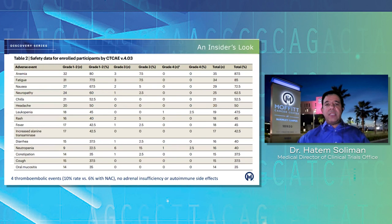And as far as side effects go, the treatment overall was quite well tolerated. It did not result in any kind of significant increase in unexpected side effects that we would have seen basically by combining the two agents. Many of the side effects were ones that we would expect to see when women were on chemotherapy, like anemia, like fatigue, like nausea.